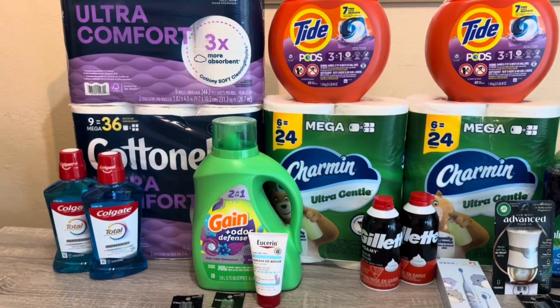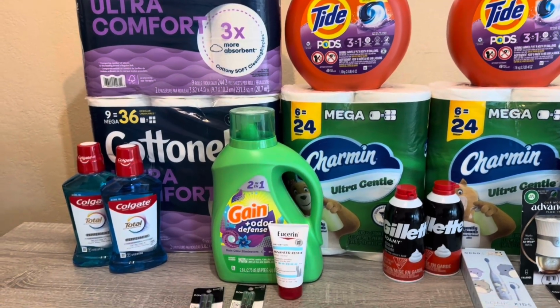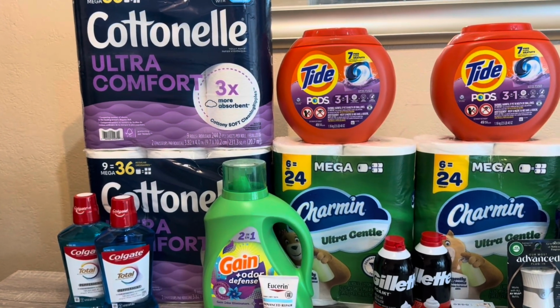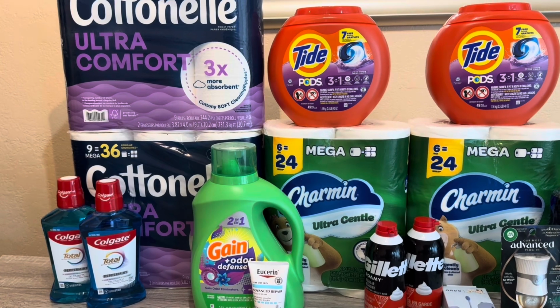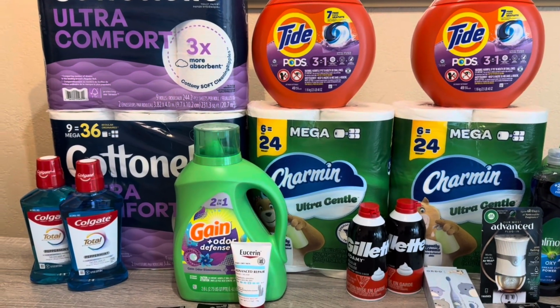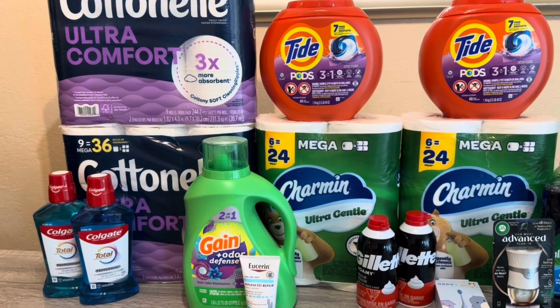Okay, so on this transaction here, I have those deals. So I have the spend 30 get 10, the Colgate, the Eucerin, the CoverGirl, and then I also threw in the Cottonelle for this one here. Cottonelle, Scott and Kleenex are also part of this promotion. I believe it is spend 20, or let me try and look at it here. Yeah, spend 20 and get 5.